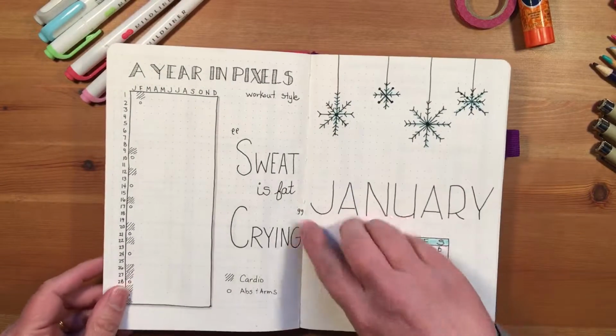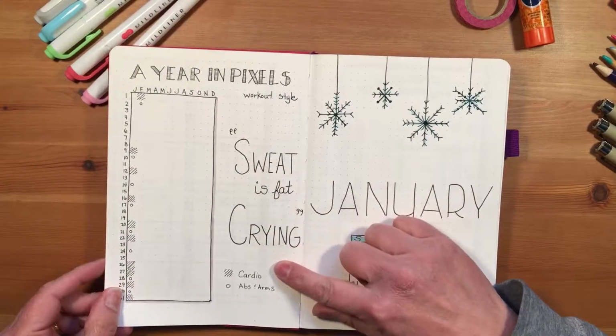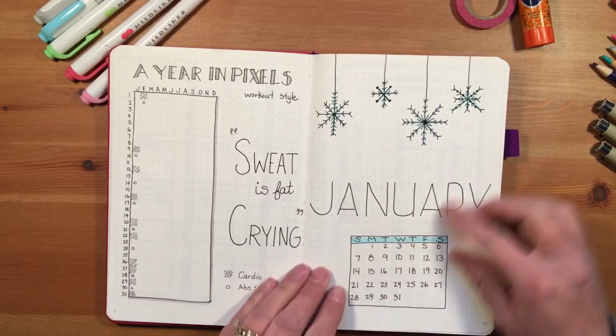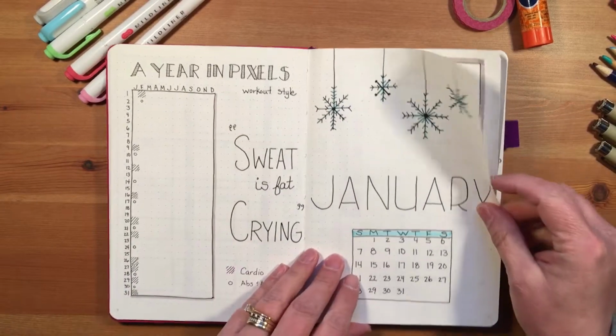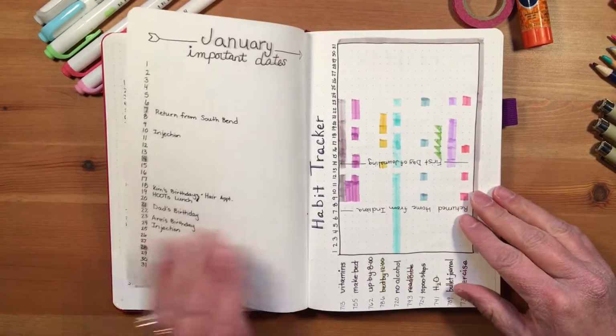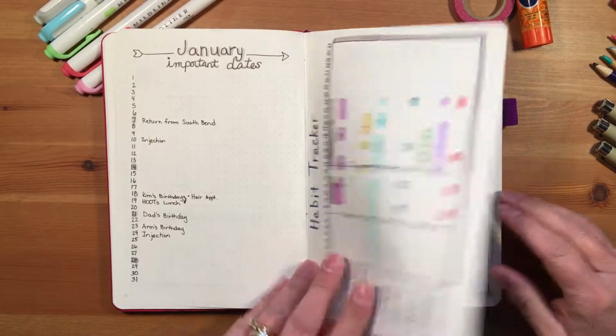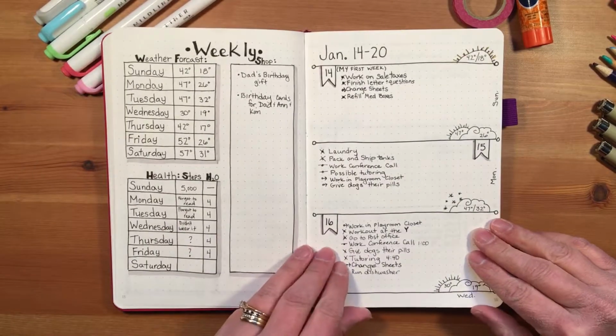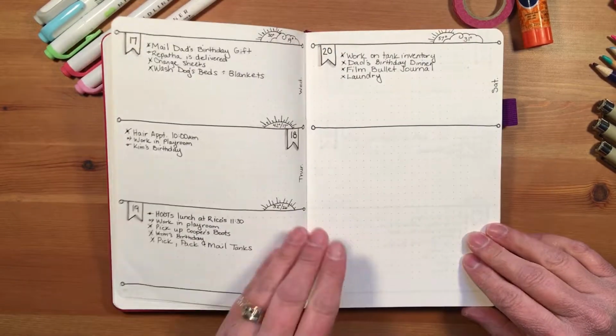So here is my year in pixels that you saw last week, and I've kept up with my exercising and marking that in. And the way in which I set up January was like this. I'm just going to leaf through here real quickly for you. So this is what January looked like.